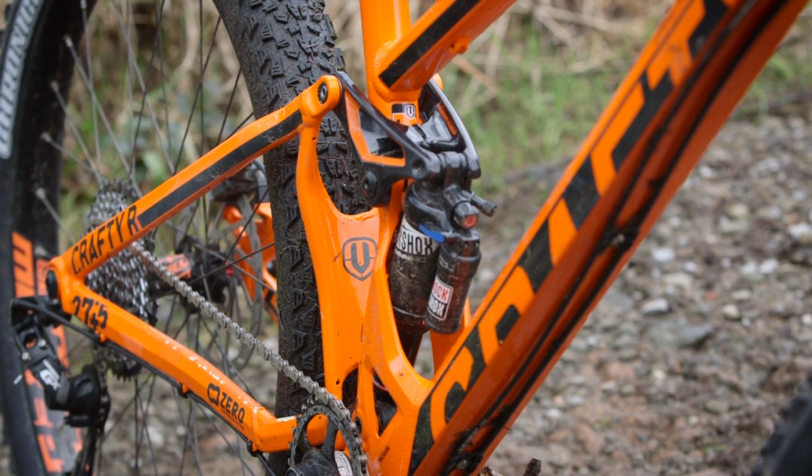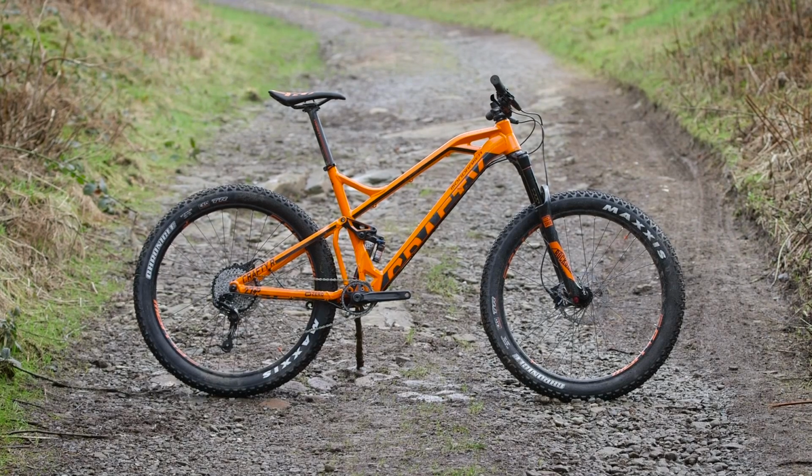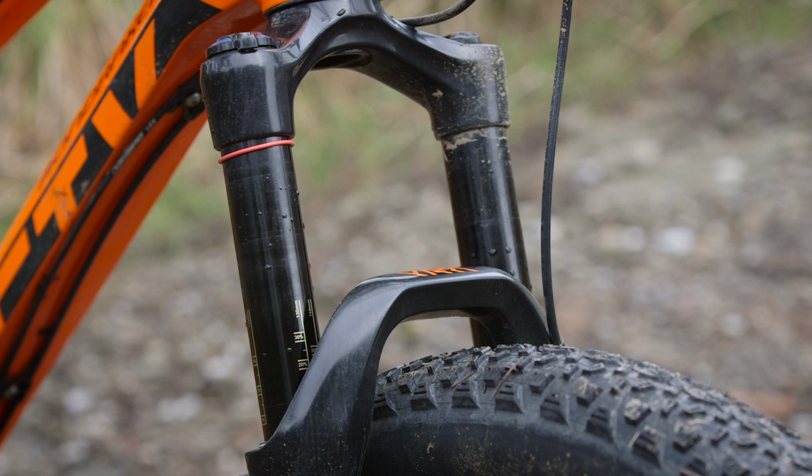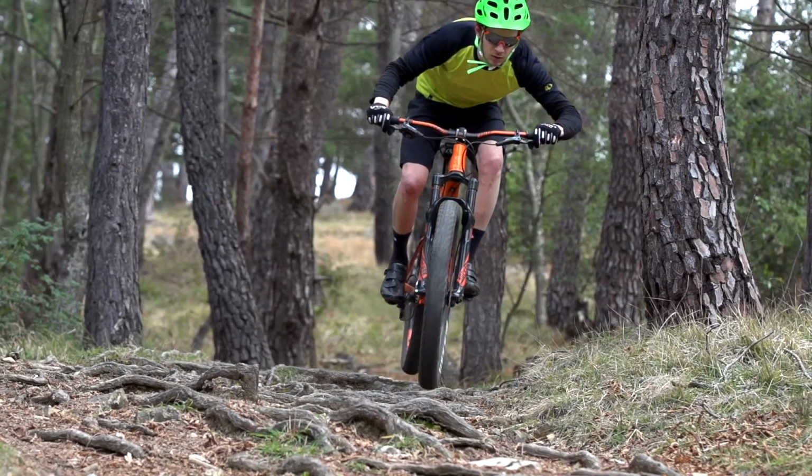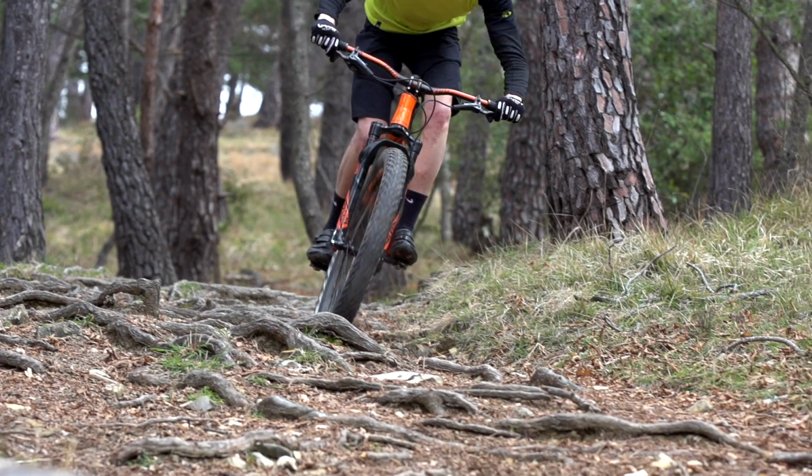Joining the Yari, we've got a Monarch Plus RC3 shock, which gives plenty of control to that back end. Front and back, we've got boost spacing, and it's actually one of the few bikes in Trail Bike of the Year with the 110mm wide fork dropouts and the 148mm dropouts at the back. This gives the wheel extra stiffness, which is perhaps lacking from the bigger tyres. What this means is that you get a little bit more feedback through the wheels of what's going on under the tyre, which might have been lost if you had a slightly more flexible wheel.